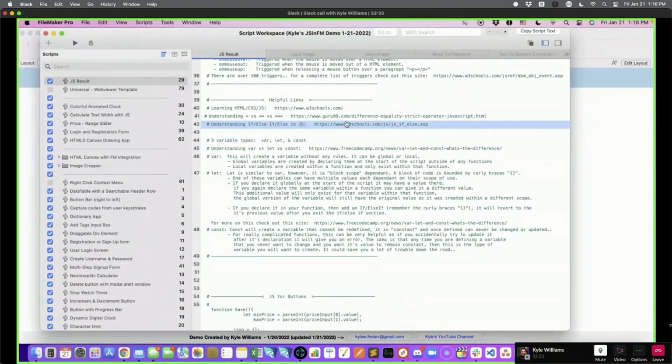I don't have time to go through all of this today, but also understand if-else if in JavaScript. There's a little link there to explain that. So this can be kind of confusing. There are 3 different variable types in JavaScript: a var, a let, and a const. And I put a little explanation here of each one.